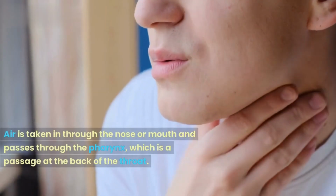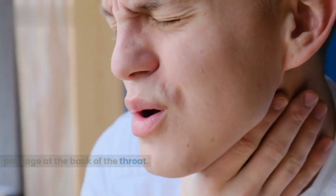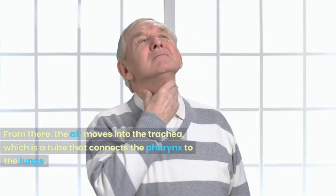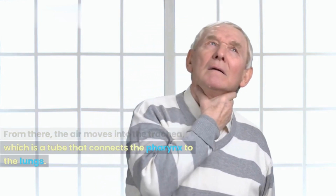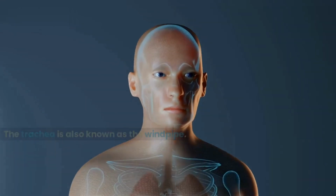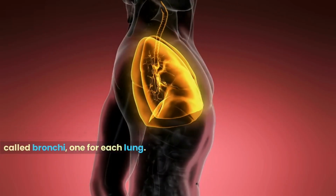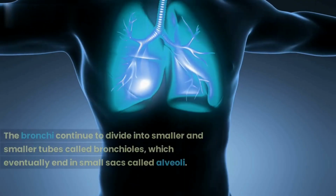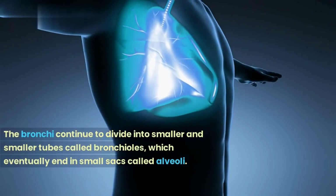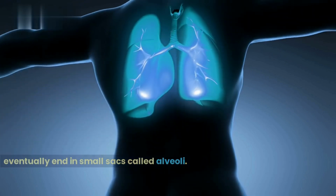Air is taken in through the nose or mouth and passes through the pharynx, which is a passage at the back of the throat. From there, the air moves into the trachea, which is a tube that connects the pharynx to the lungs. The trachea is also known as the windpipe. The trachea divides into 2 smaller tubes called bronchi, one for each lung. The bronchi continue to divide into smaller and smaller tubes called bronchioles, which eventually end in small sacs called alveoli.